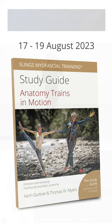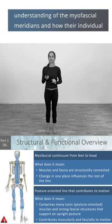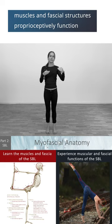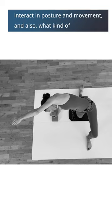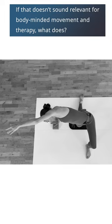On the 17th of August, we will get started with a well-loved course that is celebrating its 10-year anniversary. Anatomy Trains in Motion. What the training offers you is a refined cognitive and somatic understanding of the myofascial meridians and how their individual muscles and fascial structures proprioceptively function, interact in posture and movement, and also what kind of interoceptive feelings working with a line might evoke. If that doesn't sound relevant for body-minded movement and therapy, what does?